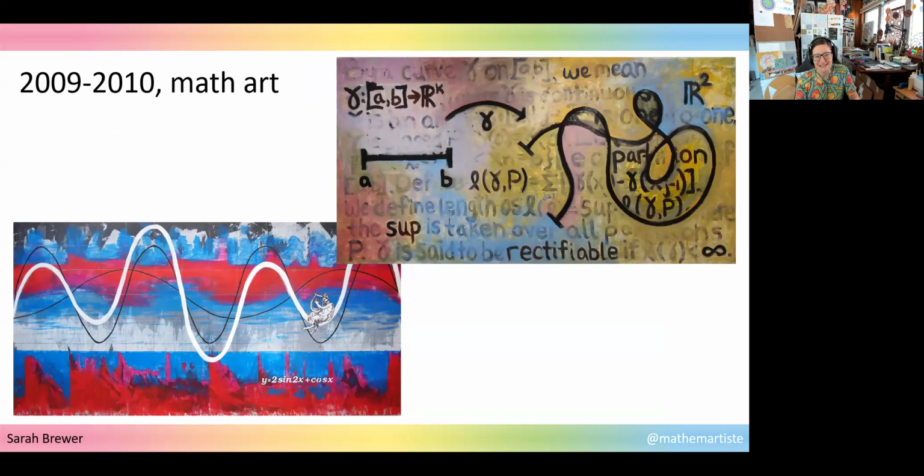My math studies inspired my art quite a bit, and I found myself making art that was based on diagrams that I had drawn in my math notebooks. These two pieces are from my first solo art show that I had in 2010.